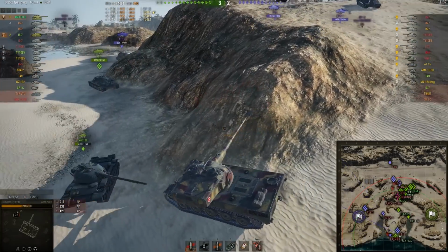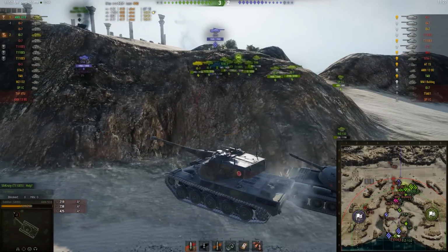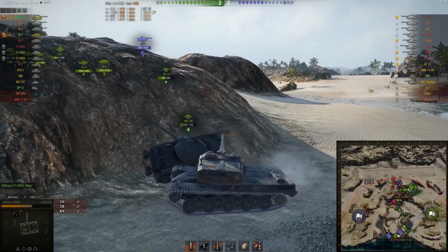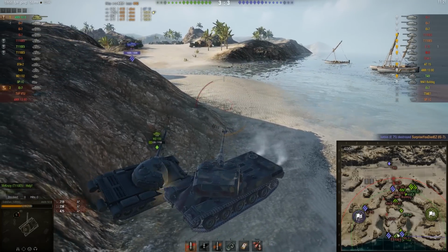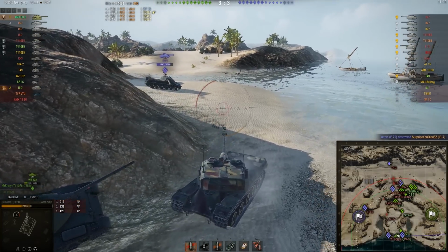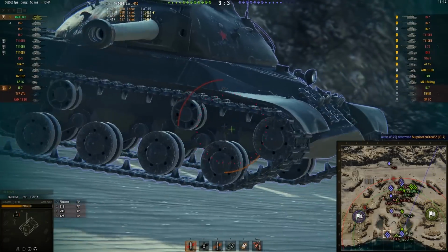I think this gun has about 257mm of penetration. There's an IS-3 on his right hand side. Got to be aware of what's going on here. There's WZ trying to keep himself alive. Subman just posturing as if his gun is reloaded, even though we know it's not. Actually very luckily bounces a shot from that IS-3 there before reversing out.